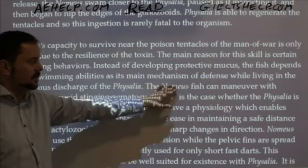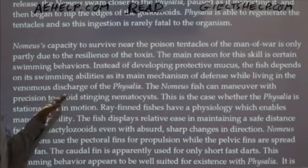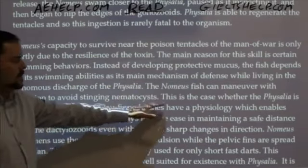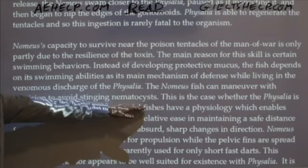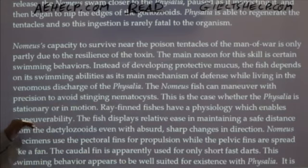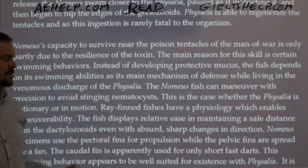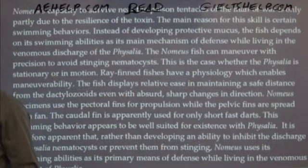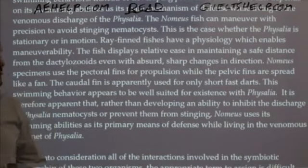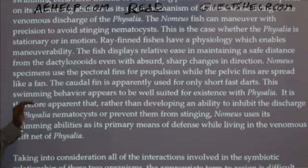So it's a really good little swimmer, my buddy, the fish, while living in the venomous discharge of the Physalia. The Nomius fish can maneuver with precision to avoid stinging nematocysts. This is the case whether the Physalia is stationary or in motion. Ray fin fishes have a physiology which enables maneuverability. The fish display a relative ease in maintaining a safe distance from the dactylozoids, even with absurd, sharp changes in direction.